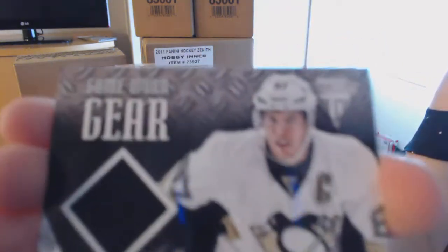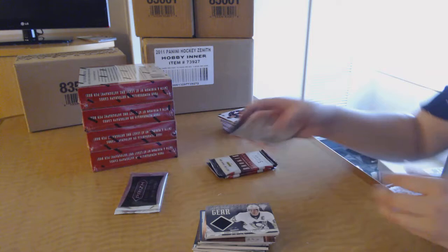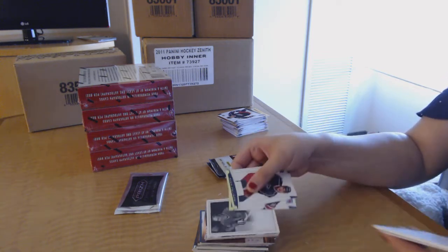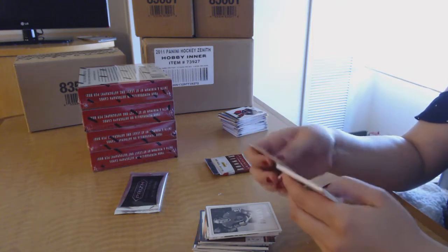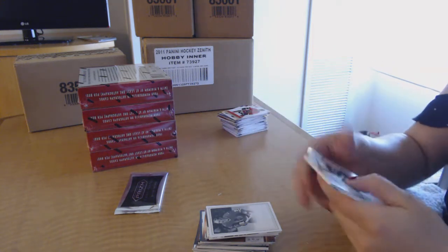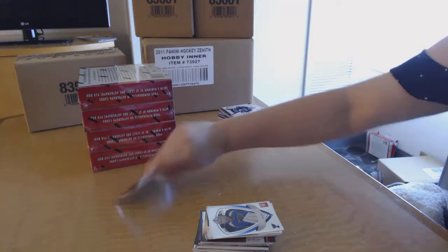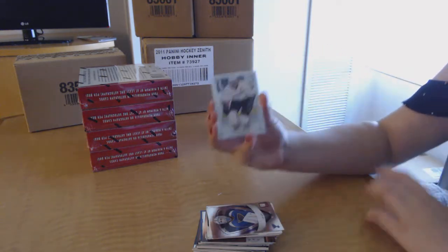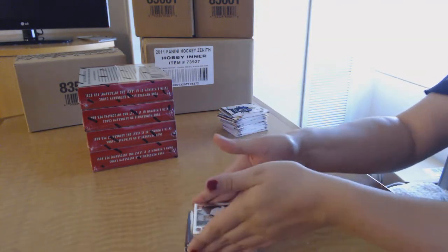We've got a game-worn gear jersey for the Pittsburgh Penguins, Sidney Crosby. Bobby Hull Contenders Legacies for the Chicago Blackhawks. Oh, a base. Rookie for the St. Louis Blues and a $9.99 of Jake Allen. Prism pack. Teemu Selanne base for the Anaheim Ducks. Loui Eriksson for the Dallas Stars. And a rookie of Matt Donovan for the New York Islanders.